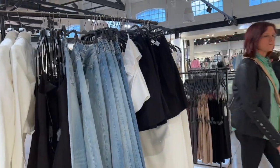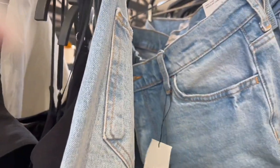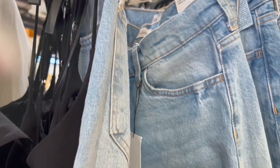Seriously, spring is so denim heavy. I am in love. I love a good pair of new jeans. This is the high-rise regular length. I'm gonna try them on anyway. Let's have a look and see how they look.